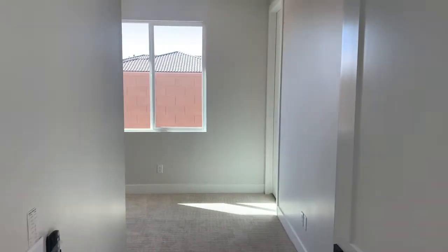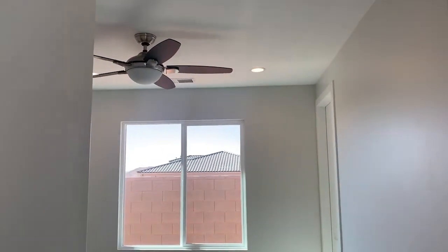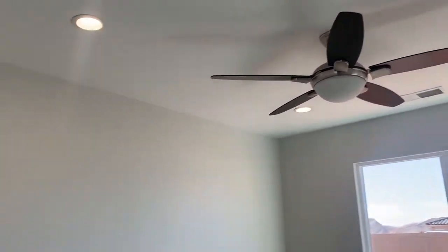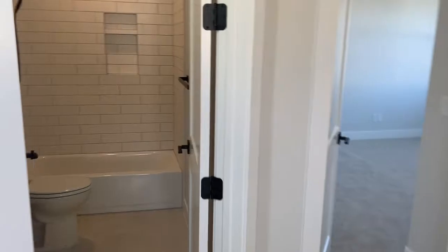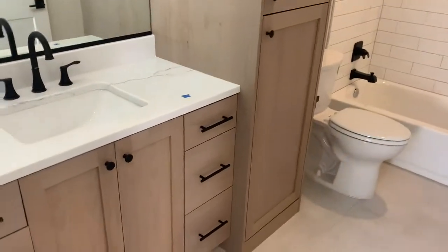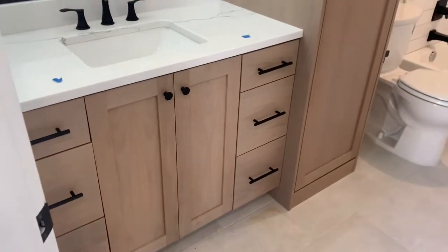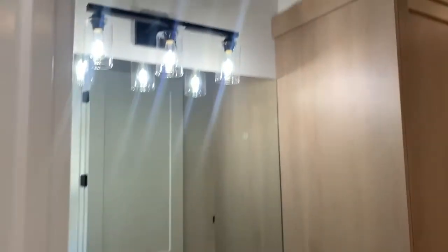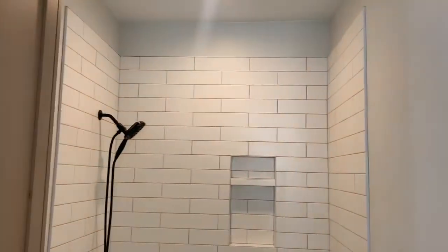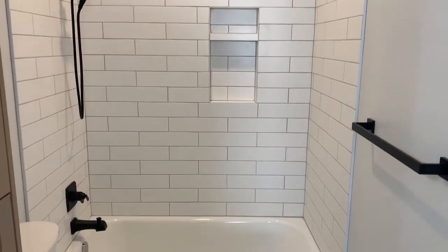And then on the left, you have bedroom number 1. It has the ceiling fan, the can lights, the lighter carpet, and then into the closet there. You'll notice the doors are the 8 feet tall doors as well. And then coming down this way, you have another full bathroom, and it has the quartz countertops, the white oak stained grade cabinet with the linen cabinet there, the black plumbing fixtures and lighting fixtures, and then your subway tile shower.